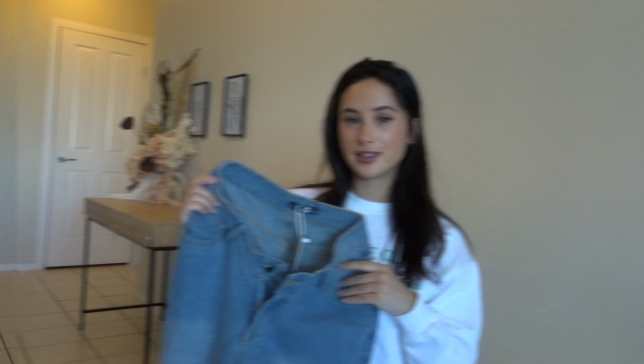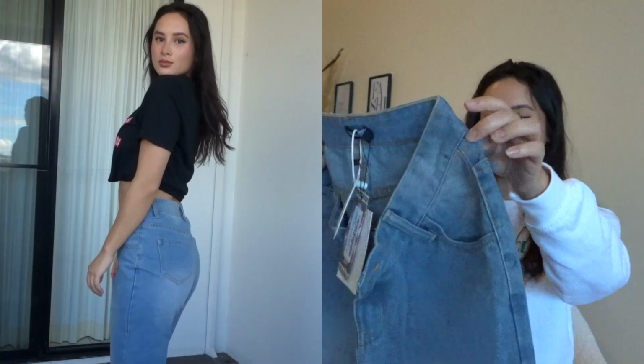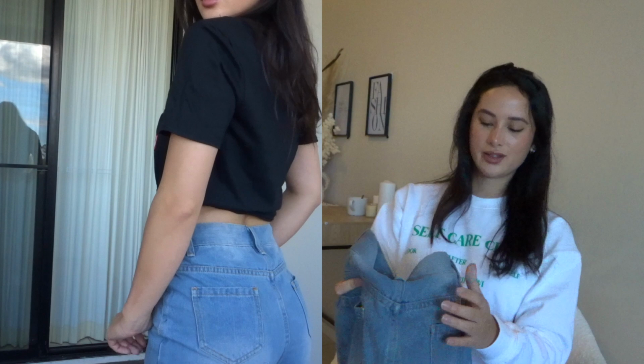This is called the V-front jean, and it's called that because it goes down like that and gives the illusion that you have a smaller waist. They're super cute with a crop top, you can put them with boots or even just sneakers. Also, it's different to any other jeans that I have. I definitely love that mom jean style, not too tight but a casual look.